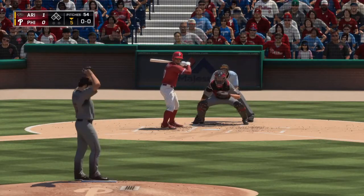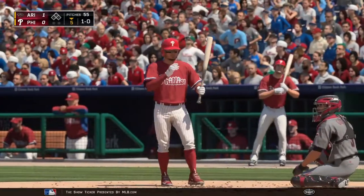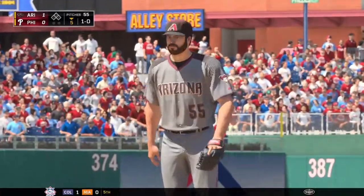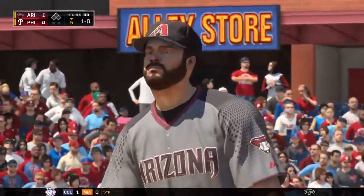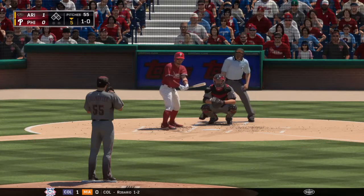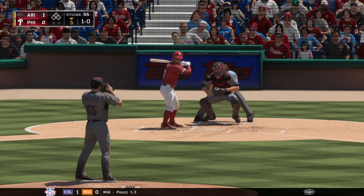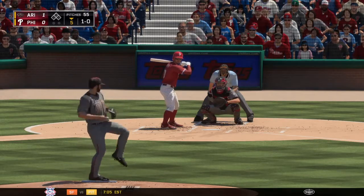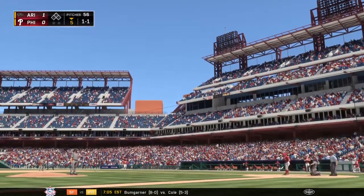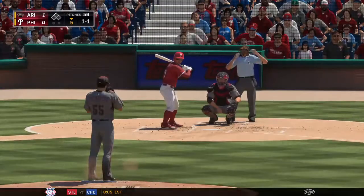First offering on its way. A bit high there. A ball and no strikes. Now a good pitch on the inside part of the plate ties him up, and it's 1-1. Got in his kitchen big time right there.